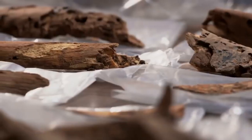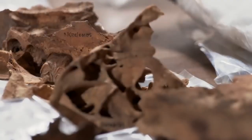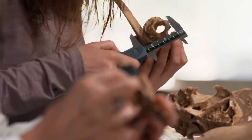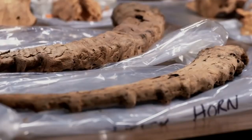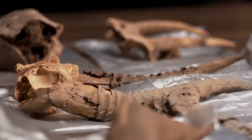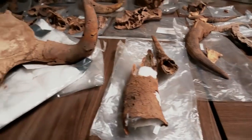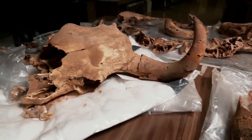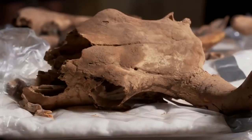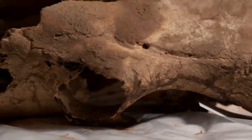Jacqueline is most intrigued by the variety of horns. Most are goats, and there are larger species. The ibex, the gazelle. And there is a third species, which is very exceptional. Domesticated cattle. It's the first time cattle have ever been discovered in Alula.